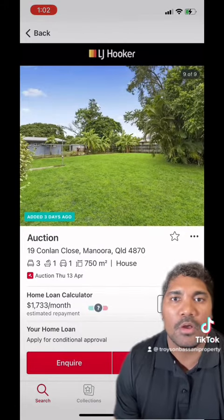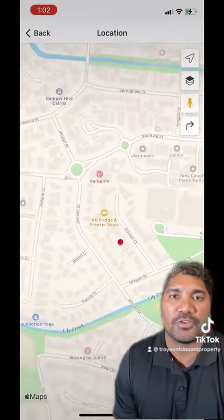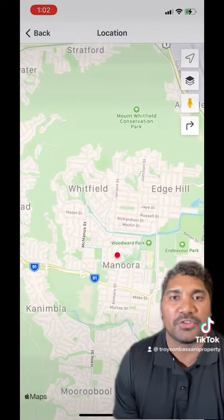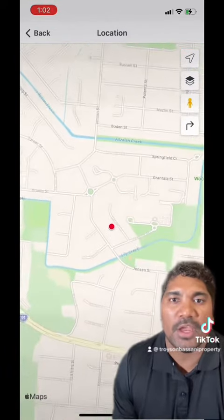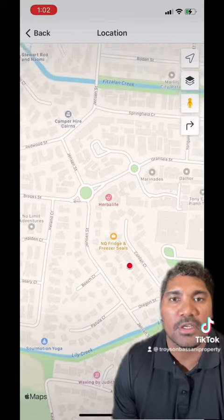It's in a suburb called Manoora. And the first thing I like to do after I've looked at the initial listing is have a look at where it is in relation to the suburb of Manoora. Manoora isn't necessarily the greatest suburb to invest in, however, it does have some okay pockets, and from first glance, this property looks to be in one of those good pockets. So on to the next steps.